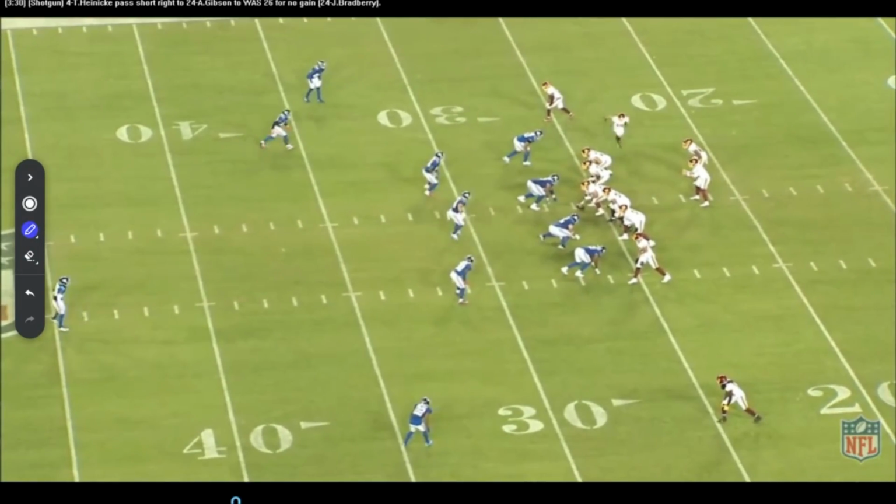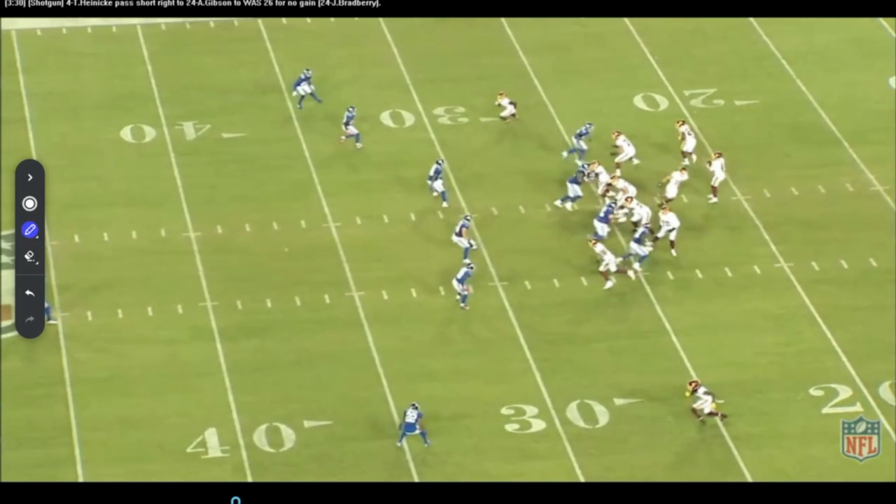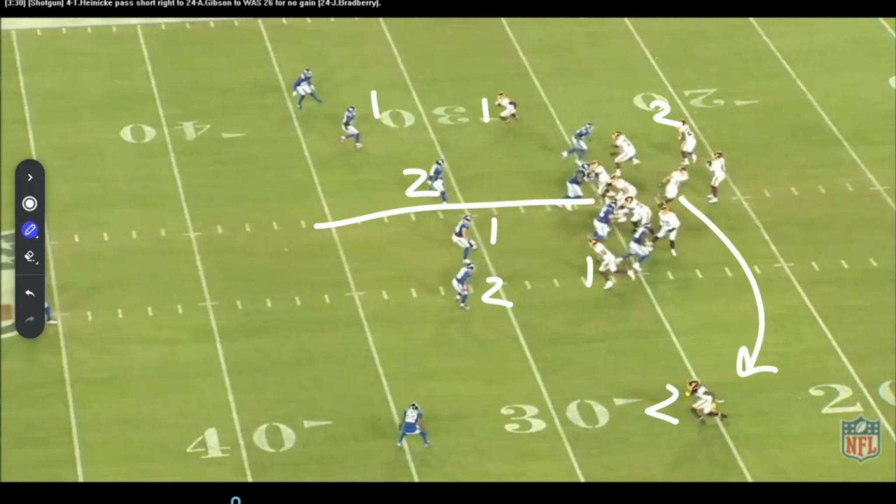But what I want you to see is it's all about numbers. See the numbers, see the numbers, see the numbers. One, two defenders to the weak side, backside hash on that side of the ball. One, two receivers over there. This side, one, two defenders, one, two, three receivers. Game is a game of numbers.